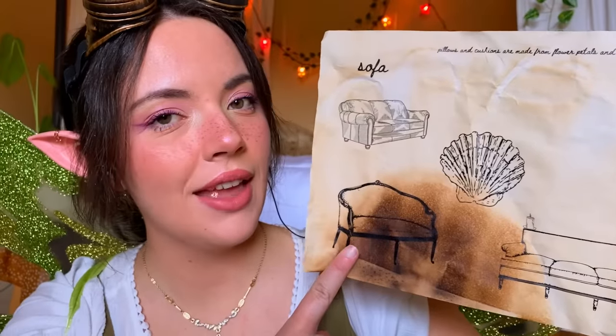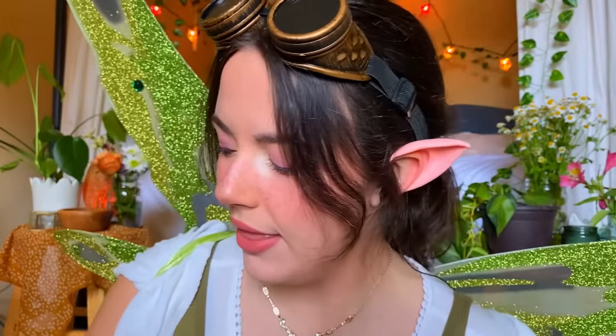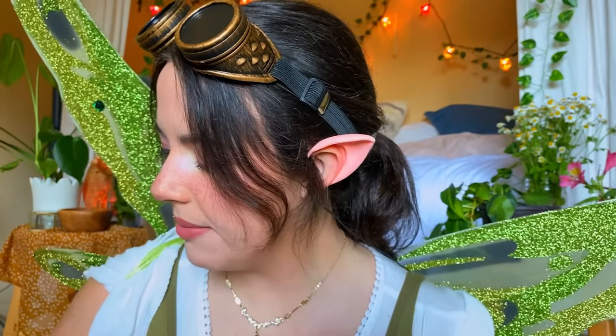This one. I like this one too, and it matches your other chair. And we'll add decorations to it, of course, kind of based off of your wing design, as well as your house theme. Keep those themes in mind, okay?